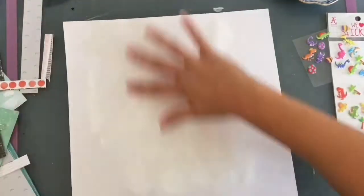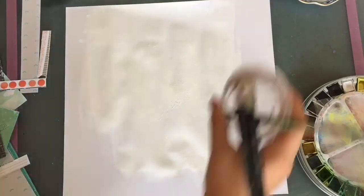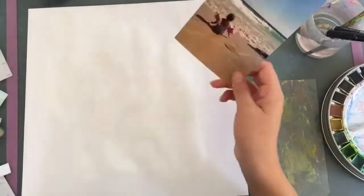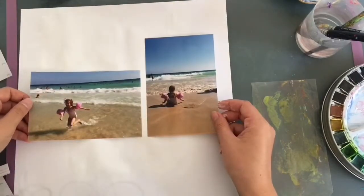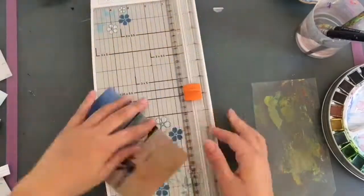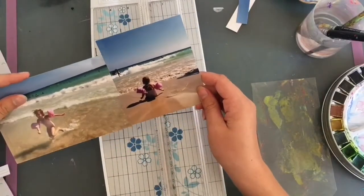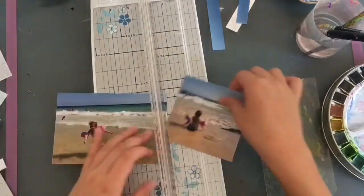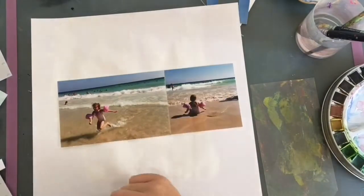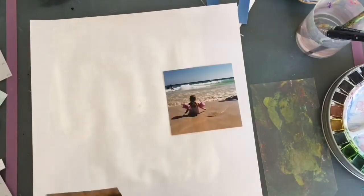So I'm gessoing my page, and I'm using the palette knife, and then I'm using my finger, and I'm using a white gesso. And now I'm coming back to my photos, which I thought I would have next to each other like so. And then as I placed them next to each other, I was noticing that if you put them together, the water and the waves kind of lined up. And I thought that was cool, so I'm going to trim them down just so I could stick them next to each other.